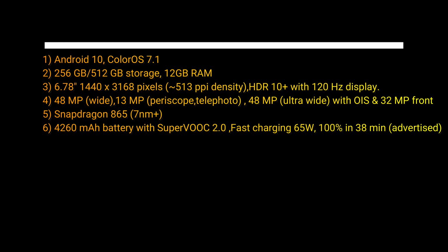All these cameras come with optical image stabilization, that is OIS, and there is one front camera that is 32 megapixel. In processor section we get Snapdragon 865 7nm plus. This is also same as OnePlus 8 Pro 5G, so this is going to be a good processor. In the battery section, this gets a 4260 mAh battery. What's best about this battery is it is getting Super VOOC 2.0 fast charging, that is 65 watt fast charging.